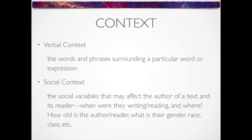There are two kinds of context to consider: verbal context and social context. Verbal context refers to the words and phrases surrounding a particular word or expression. Like tone, context deeply influences the way that we interpret a phrase or word. For example, take the following two sentences.